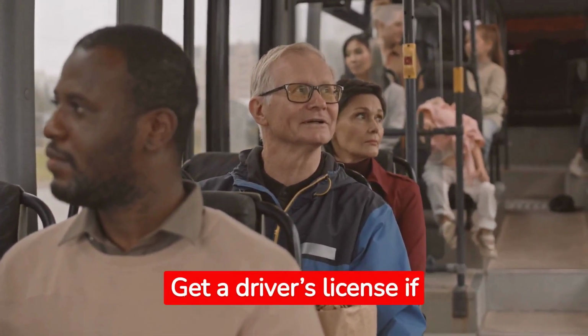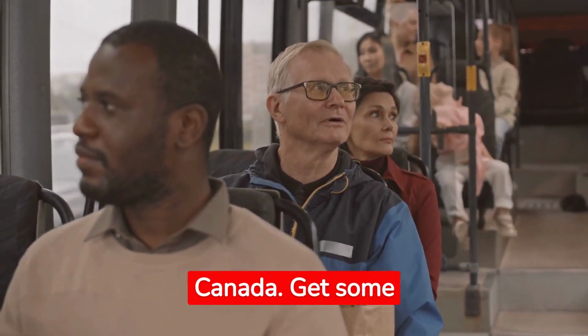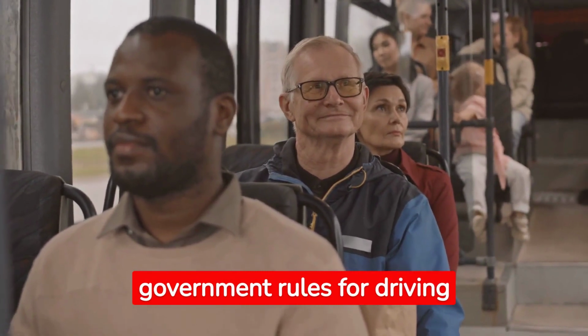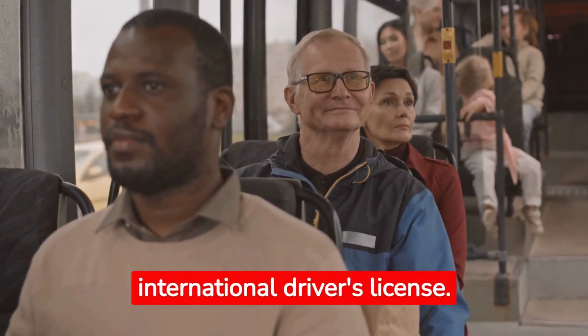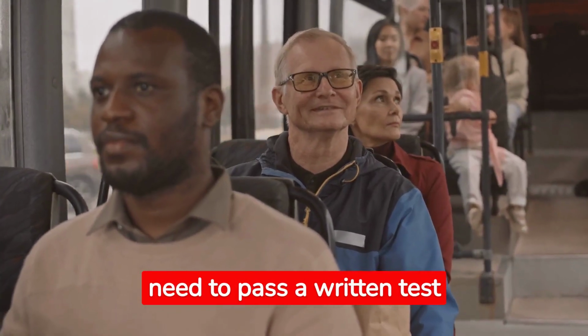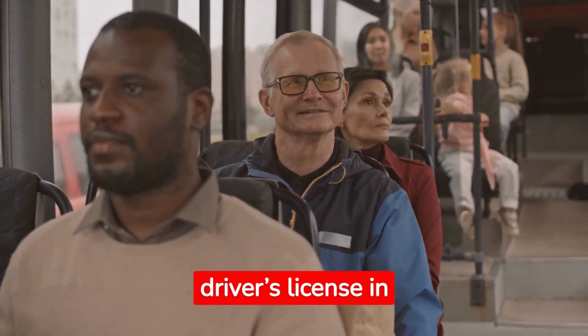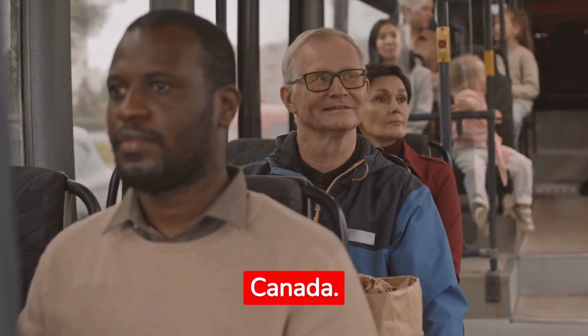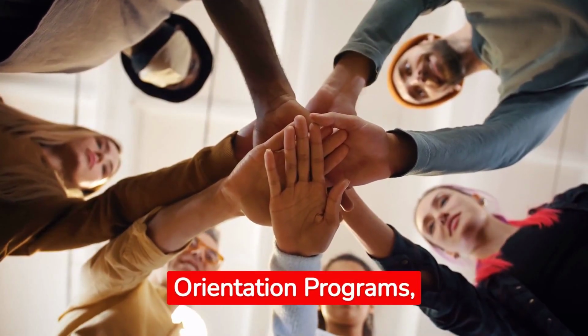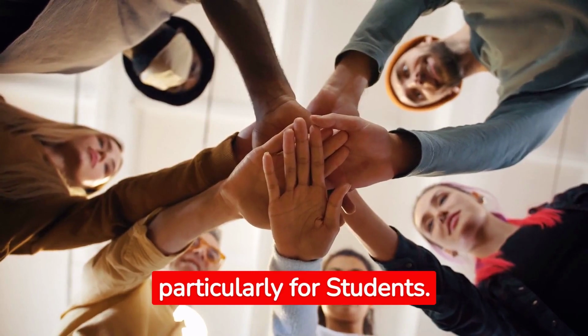Get a driver's license if you plan on driving in Canada. Get some information about the provincial government rules for driving in the province with an international driver's license. Remember that you will need to pass a written test and a driving test to get a driver's license in Canada. Number 12. Register for orientation programs, particularly for students.